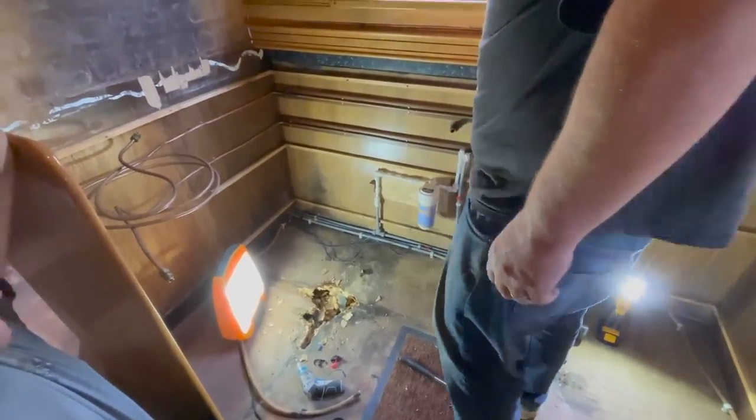All right. So yeah, we've got water underneath the kitchen, and the subfloor in the kitchen has failed. The plan is to try and patch it rather than replace the whole board.